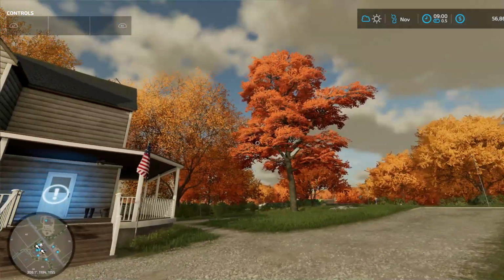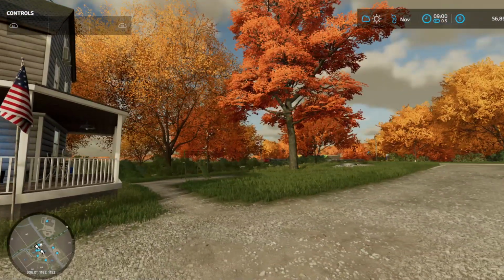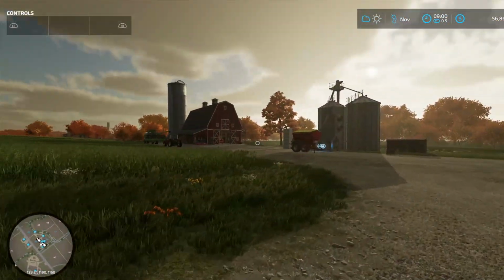Just slept through the night, just woke up. Look at the fall colors, they are rocking hard. But we are in November. We are really close to winter. We're kind of almost out of fall.